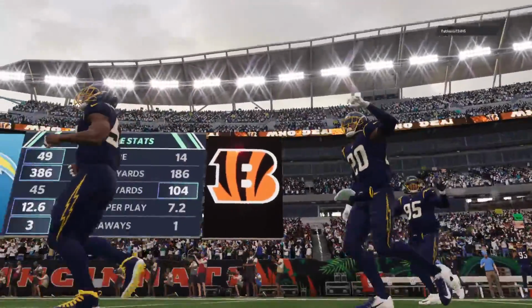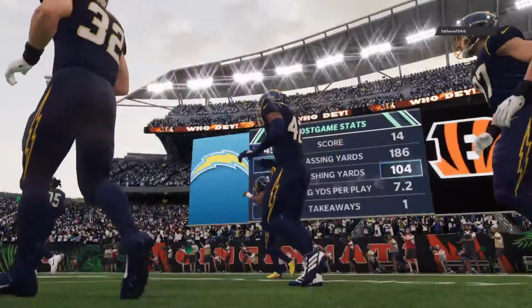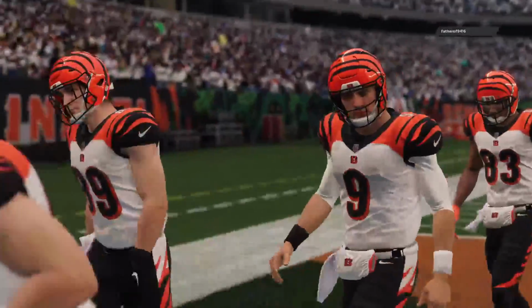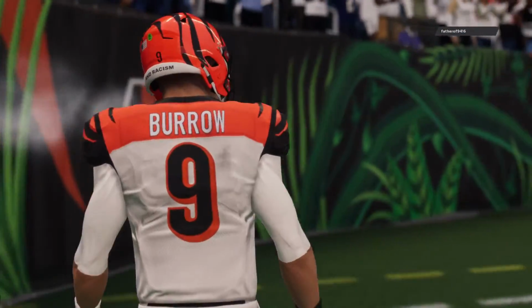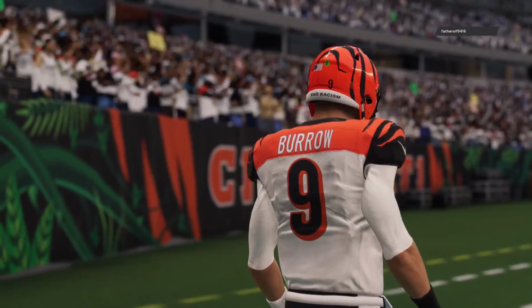So for the Chargers, the perfect season remains intact as they move to 11-0 on the year. And they will be at home next week against the Las Vegas Raiders. Meanwhile, for the Bengals, their luck may have run out as they fall to 4-7 now on the year. And they'll be on the road next week for a matchup with the Baltimore Ravens.